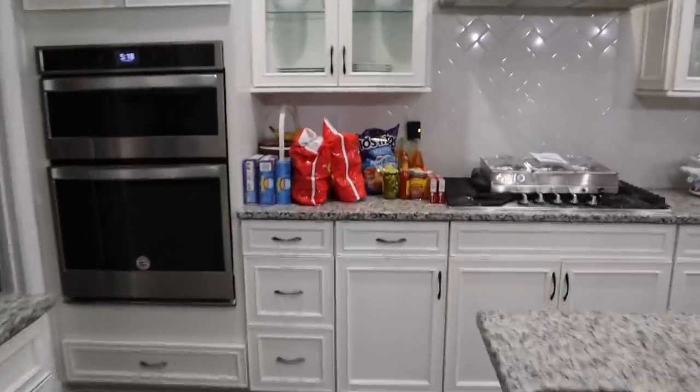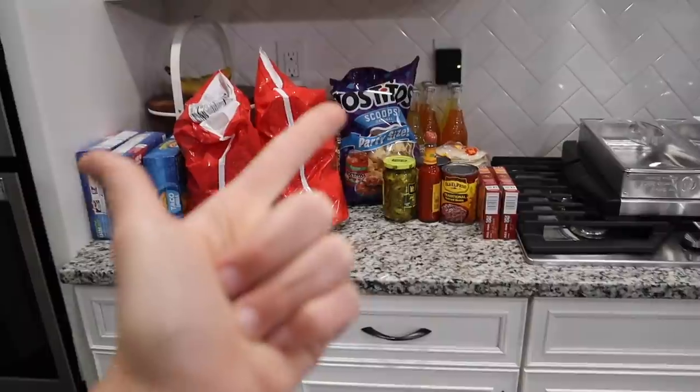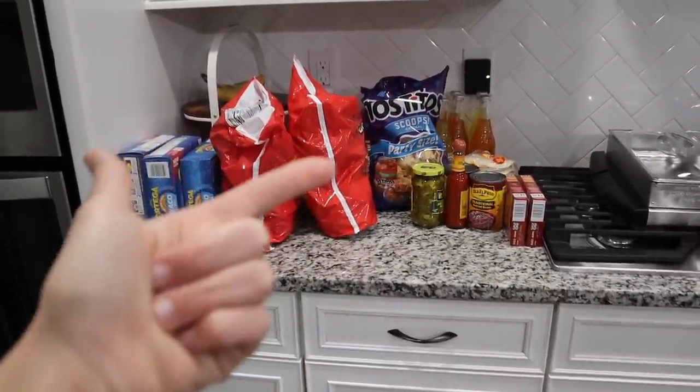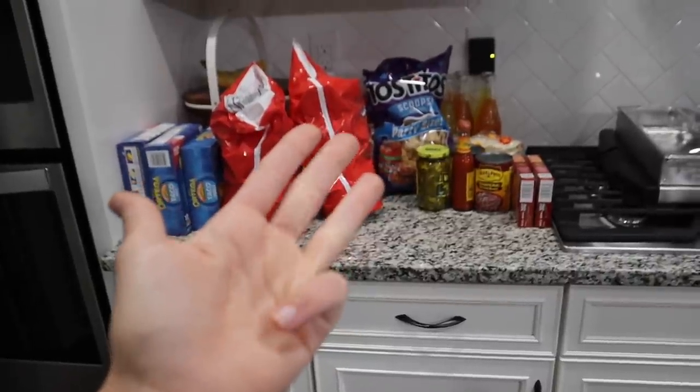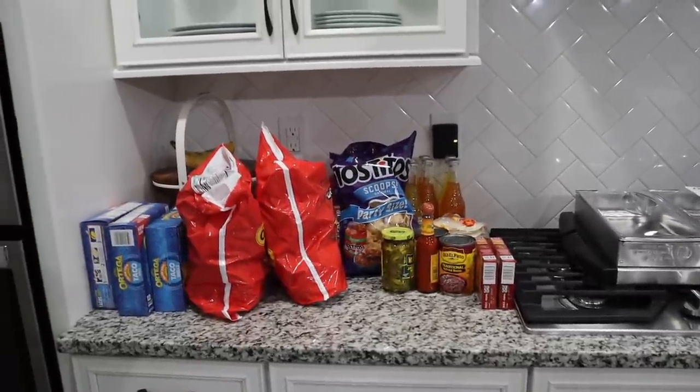So what's left to do is all the food prep, balloons, which we have the balloons, or the helium, so we're just gonna do it here. Pick up the cake, pick up the donuts, and then the bouncy house people will be here a little bit before the party.